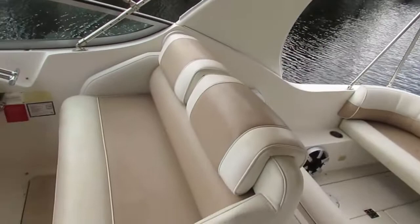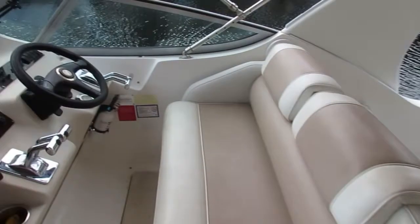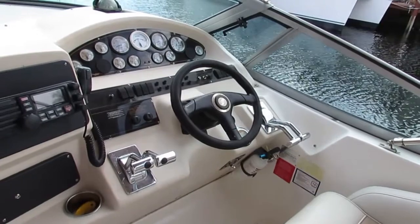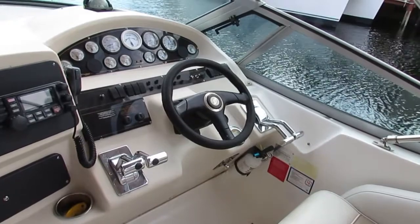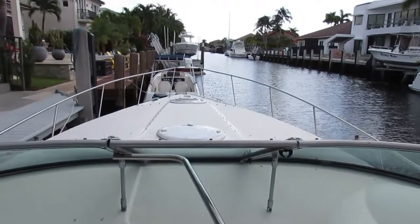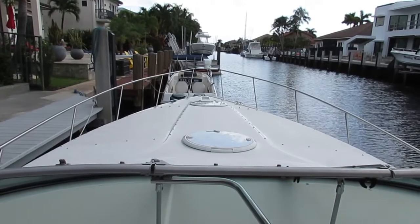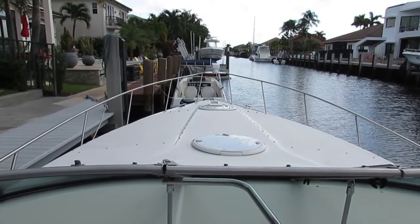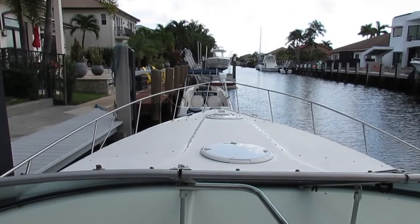Let's show you the helm seat, also in nice shape. And the helm. The boat does have an electric windlass, which works fine. All the gauges seem to work. And here's looking forward. Okay, it's getting kind of hot here, so let's go into the cabin next and see how everything looks there. We have the air conditioning on, and on this boat it works exceptionally well. It's really nice and cool in there. Let's go take a look.